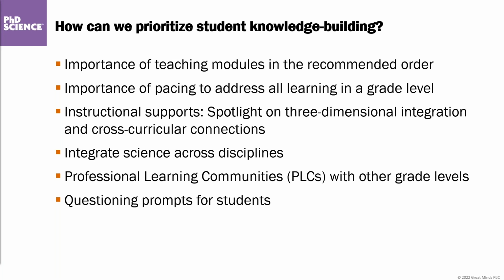One implementer, a level 4 teacher, shared with us that she's printed out the family tip sheets for all modules and all grade levels and keeps them in a binder. This allows her to easily reference learning and phenomena students would have encountered in those previous grade levels. These family tip sheets have supported her in having conversations with teachers from other grade levels during PLC, and also with parents when they have questions about what students are learning in class and why they're learning that specific content. Our family tip sheets can also be downloaded for free at greatminds.org.